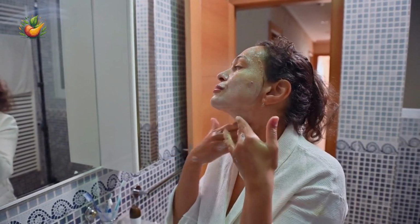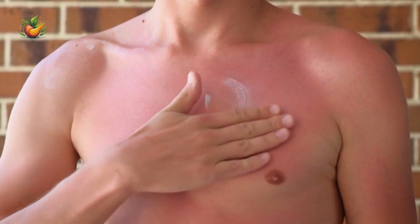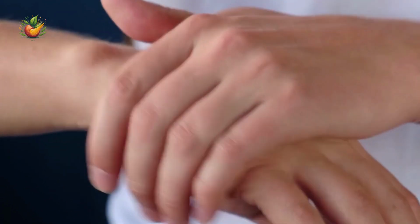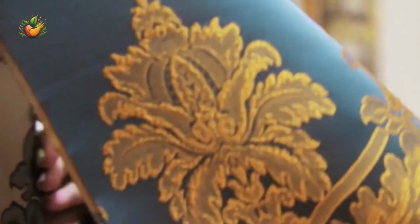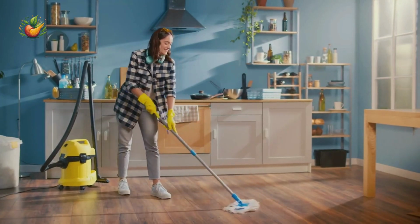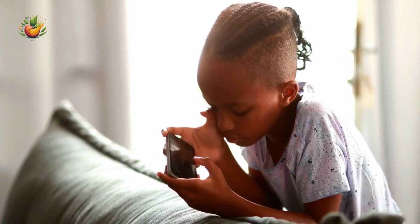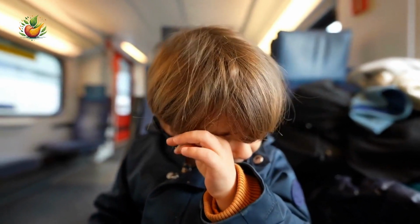2. Practice good hygiene, use a clean tool to scoop creams out of jars, not your fingers. This minimizes bacteria entering the container and prevents infection. 3. Protect skin from triggers, identify and avoid common irritants like dust, certain foods, or rough fabrics that can worsen eczema flares and break down your skin barrier. 4. Stay vigilant with kids. Children are more prone to scratching, so monitor their skin for open sores and keep them from scratching.